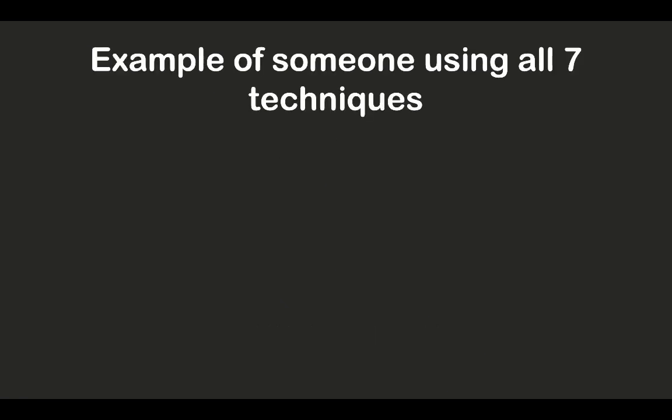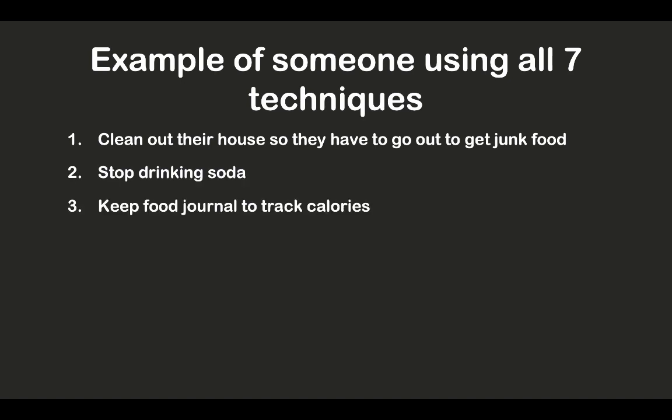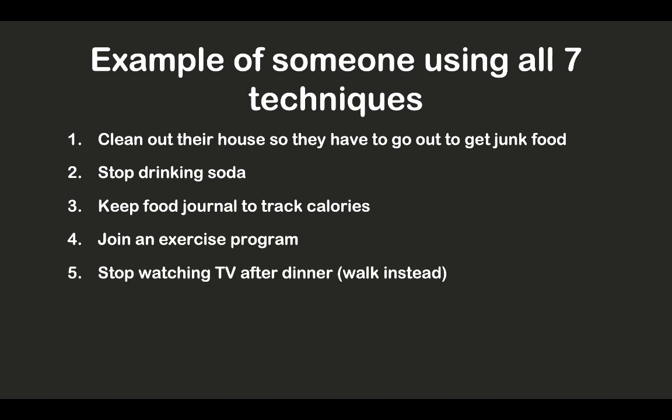So here's an example of somebody applying all 7. They clean out their house, so they have to go out of the house to get junk food. All right, so they've worked the environment there. They stopped drinking soda. They did an elimination. They keep a food journal to track calories. There they go, that's food tracking. They join an exercise program, increase exercise. They stop watching TV after dinner and go for a walk instead. They've decreased the inactivity, or increased just regular activity.